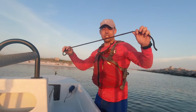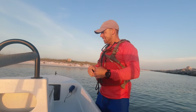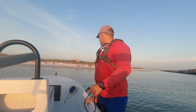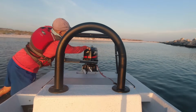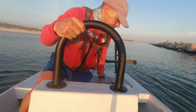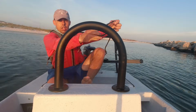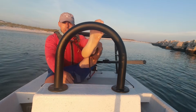Then I have this paddle leash that will go around my ankle and then attach to my kill switch to give me a little more freedom, a little room to move around the boat while we're underway. All right, I think we're ready. So here, just gonna make a little loop around the ankle. I've got a kill switch.